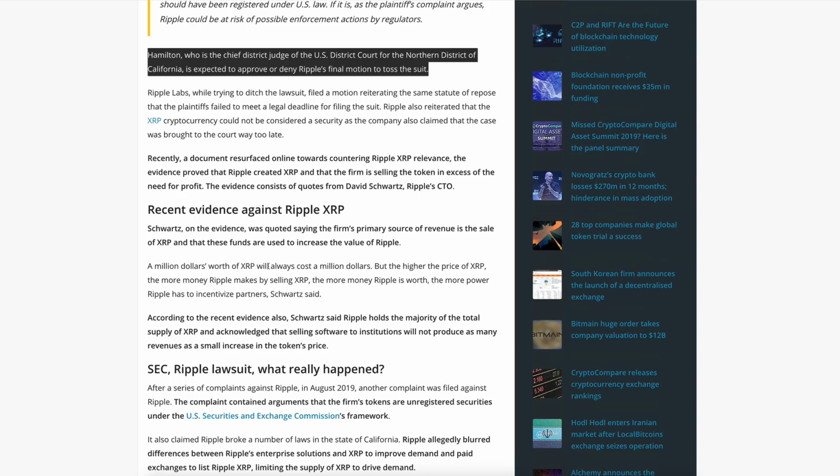I think Ripple has enough backing and enough reasoning to suggest that XRP is not a security, and that Ripple was not using XRP as an ICO or a Ponzi scheme or whatever else they are claiming they used it for to grow the company. Anyway, I won't spend much more time on that.